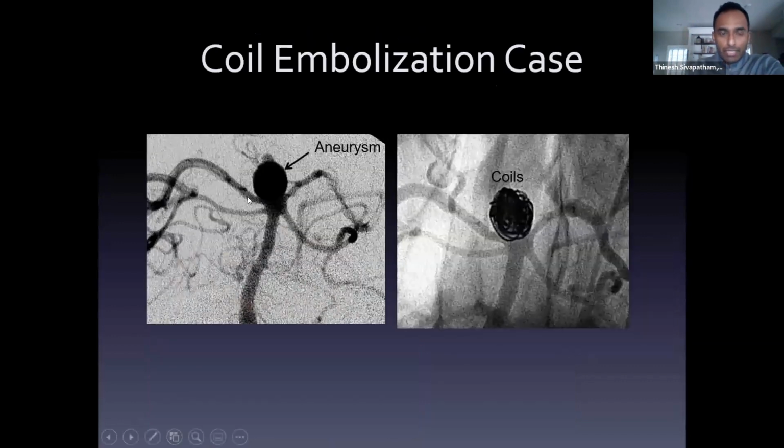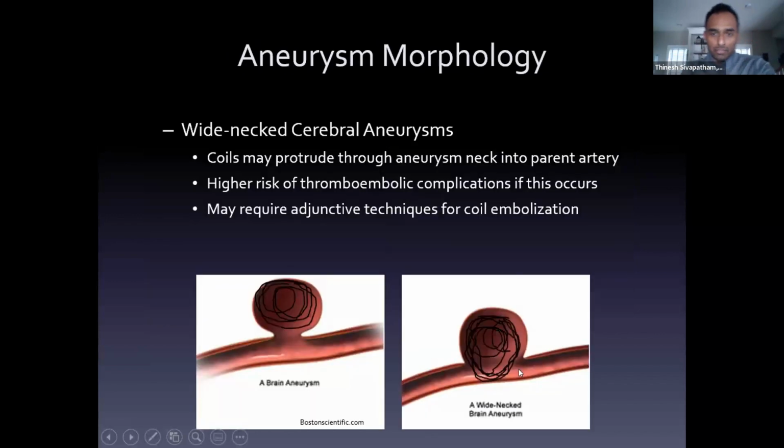So here's a picture of an aneurysm. You can see this big blob at the top here. That shouldn't be there. That's the aneurysm. And you can see what the coils look like in our procedure room under X-ray. These little black lines are a bunch of coils that are filling the aneurysm that we place through a catheter from the inside of the blood vessel.